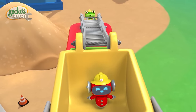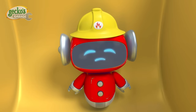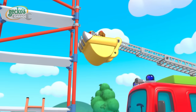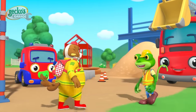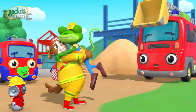Dandy, climb into the bucket. Dandy dive! Thank you, brave recruits. Everyone's safe. Thanks, old pal. You taught us a lot today. And you all taught me the true meaning of teamwork.